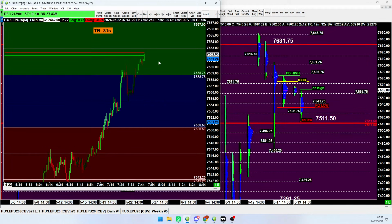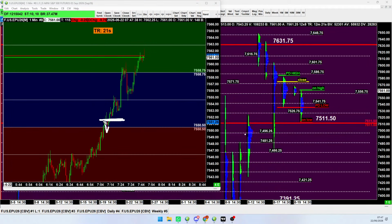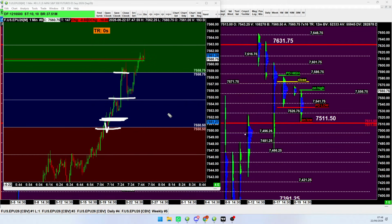Just amazing. If you had taken the look above, look below and fail here, and this is a valid look below and fail, it looked below 75.50 and failed. You could buy 51, 52, put your stop here, sell some at 54, sell the rest at 58. Even if you pull 6 points out of that, 6 points on one ES contract is $300. 5 contracts, it works, right? But you've got to pay attention.